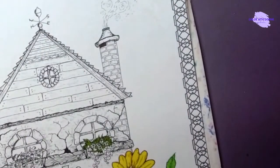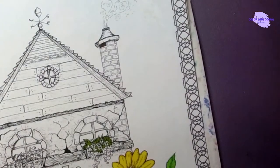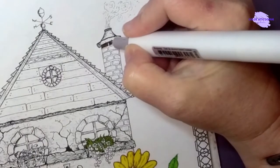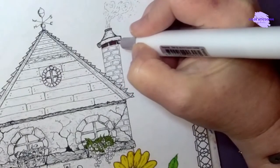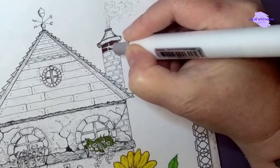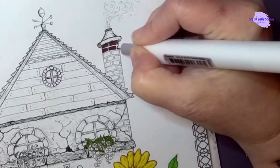let me see what I've got. Some darker colors here. Oh, actually, no, I think I'll use the burgundy. It's got more of a red look to it to do these bricks. And that one will just be a little off colored. Yeah, I kind of like red bricks. So.